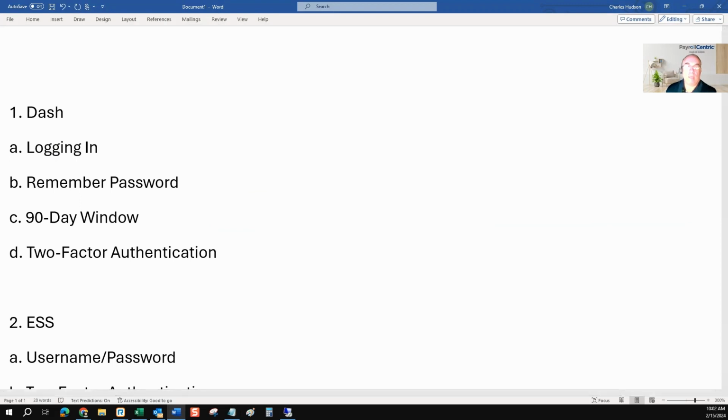When you log in, some of you may have done the whole thing where you have the browser remember the password. We don't recommend that, because if somebody could have access to your laptop or your desktop, or you're in a shared office, they can go ahead and log in as you, no problem. The other thing is, we do ask that you change the password every 90 days. This is also why I don't recommend remembering the password.